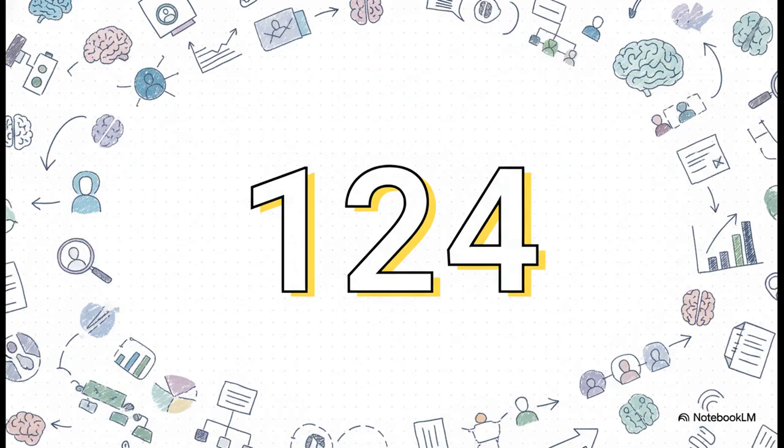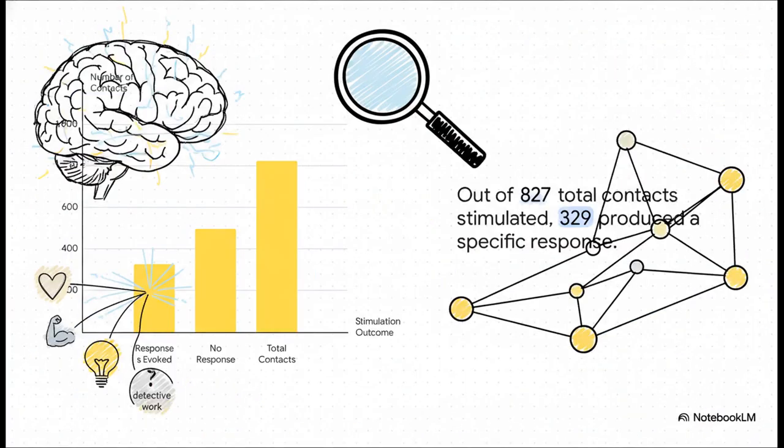And get this, we're not talking about a couple of people. They gathered data from 124 different patients. That created this incredibly rich, detailed map with over 800 different points of stimulation. So what did they find? Well, check this out. While a lot of the zaps didn't cause any noticeable response, a huge number, 329 of them, did. They triggered a specific feeling, an emotion, a movement. And this is where the real detective work begins. What were those responses, and where exactly were they coming from?